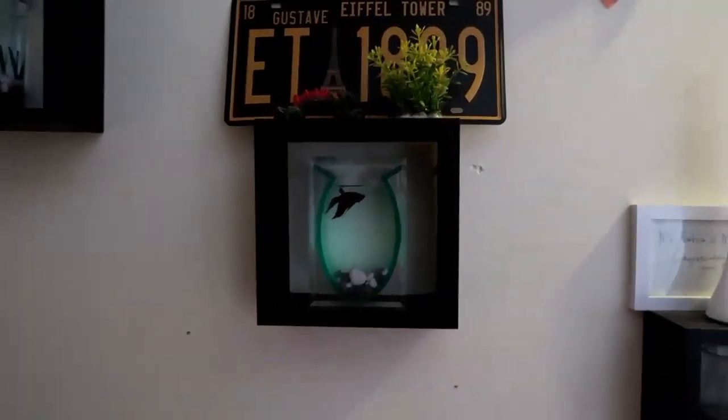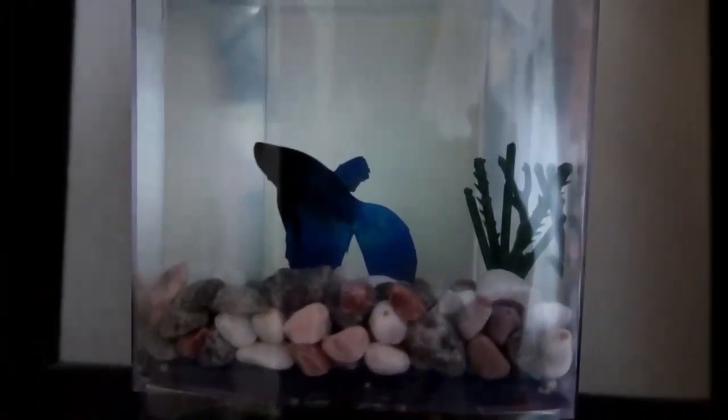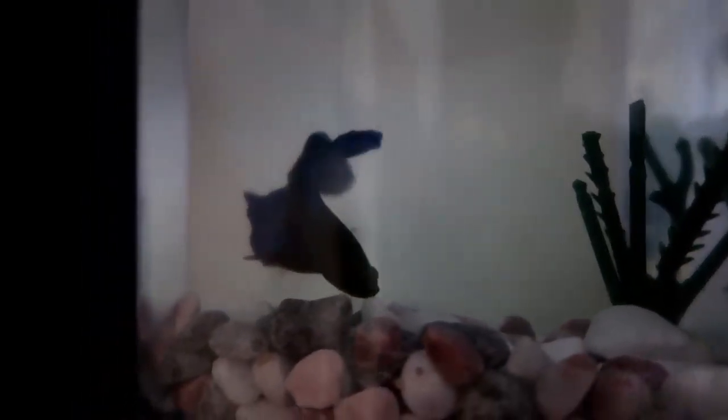Guys, so I just want to show you. This is my new fish. That's my new fish. Hey, so pretty, isn't it? So pretty. Seriously. It's blue. Bluish, purplish. Yeah. Move around.